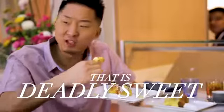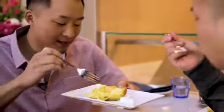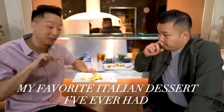Little cherry on top. Let's see what's in the middle. Wow, that is deadly sweet. Here's the baba. Basically, this is like a rum-soaked cake with supremed oranges. You got the lemon cream on the inside. Oh my, good. My God. That's rich. All right, David, going back to the Italian philosophy about dessert, that one might be for fashion, this one's for guilt. My favorite Italian dessert I've ever had in my life.